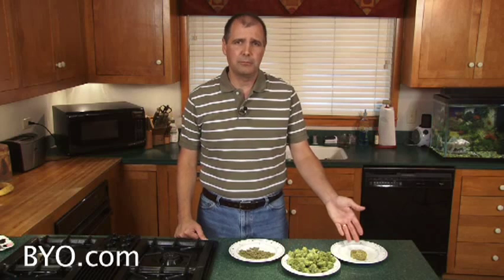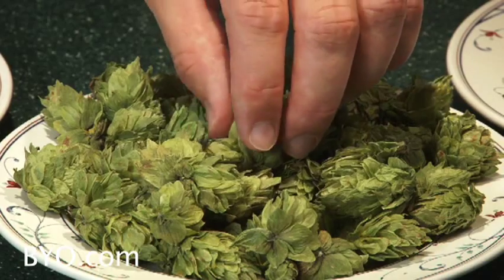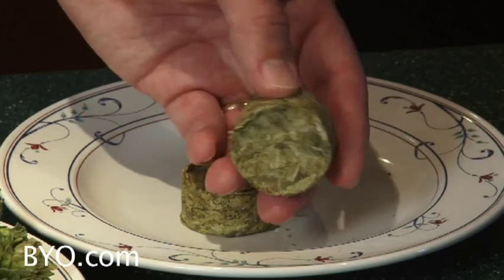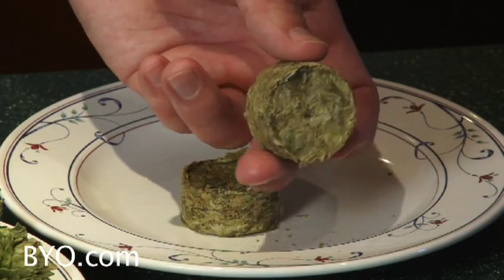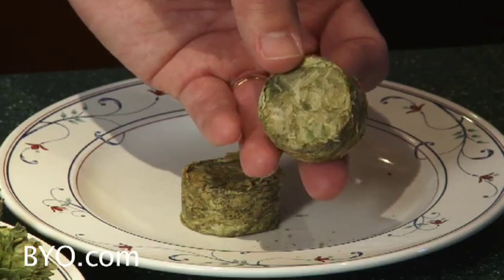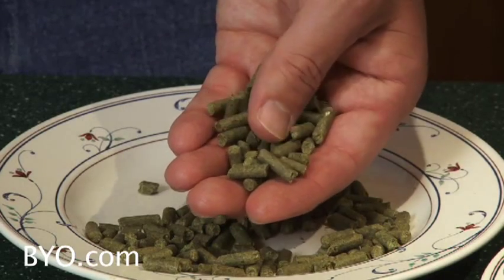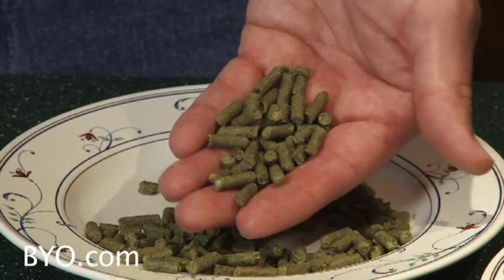Now here are some different forms of hops that you may see at your local homebrew store. Of course, you can get whole hops. These just happen to have come from my garden. Hops come in plugs too. Plugs are essentially just whole hops that have been compressed into this disc shape. They'll come loose when you throw them into the brew pot. And finally, here are some hops that have been pelletized. They look like rabbit food.